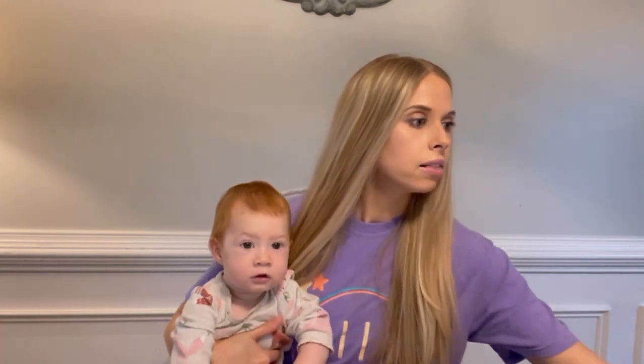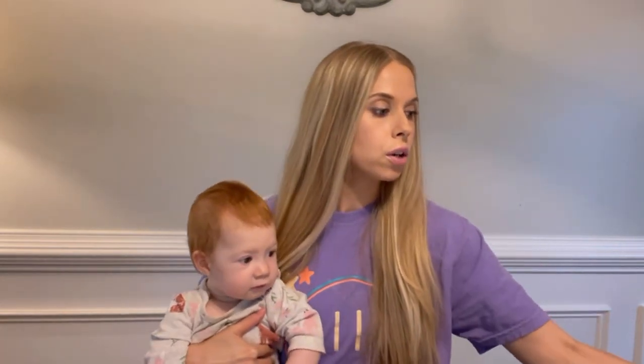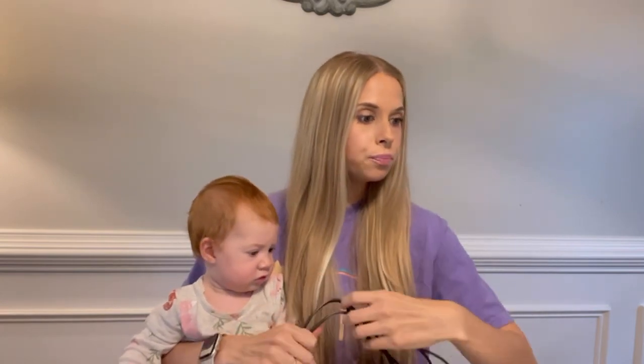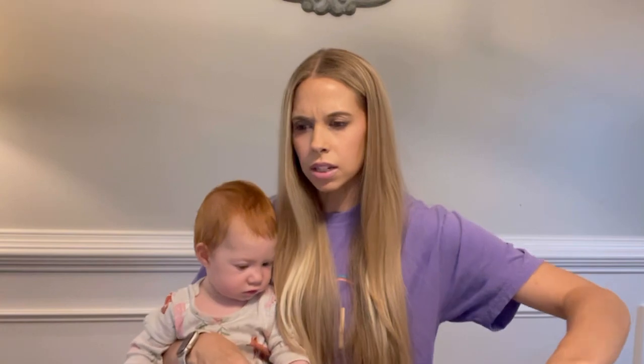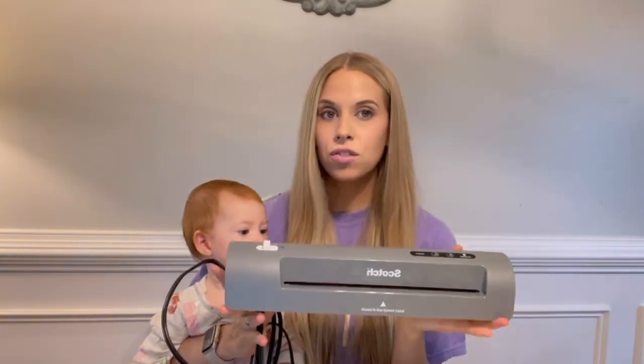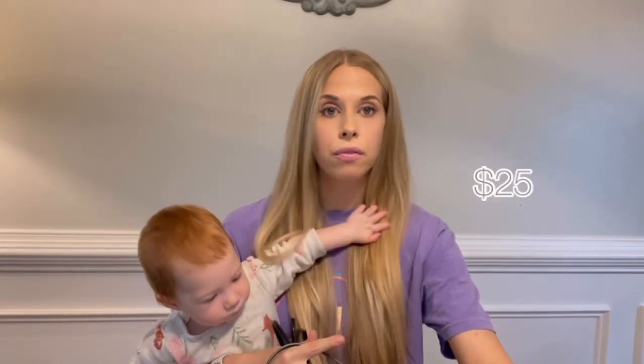And then last couple of things that I want to show you I got from Amazon, and I will leave links if you need these things, but I thought it was wise to invest in a laminator. So I got this small little Scotch thermal laminator from Amazon. This has done its job so well. We really like it. That was $25.49.